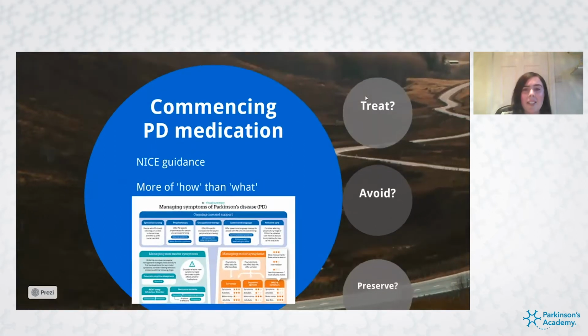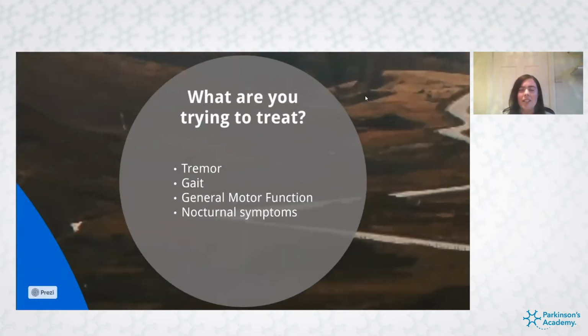In terms of which medication to start, I think it's a good idea to ask ourselves which symptoms are we trying to treat, and also what sort of an impact is that having to the patient. I think quite often I'm surprised that the symptoms being described by the patient are perhaps in a different order of priority than I might have guessed had I not asked. So we're thinking about, is tremor really prevalent? Have we got problems with gait? Have we got problems with just general slowing down of motor function? Have we got problems overnight? And we're maybe thinking about needing to give some treatment that's going to last the 24 hours.